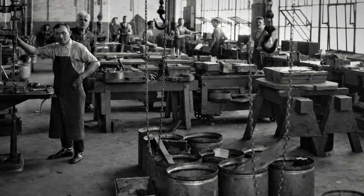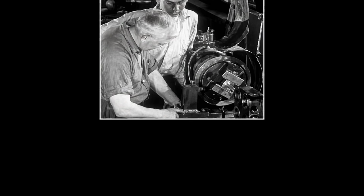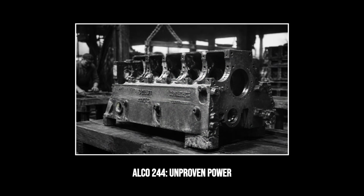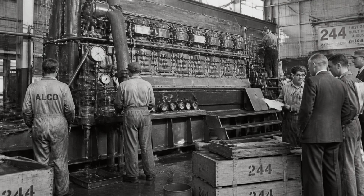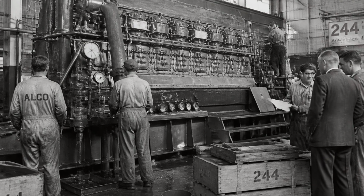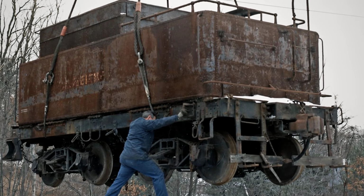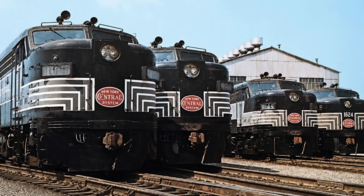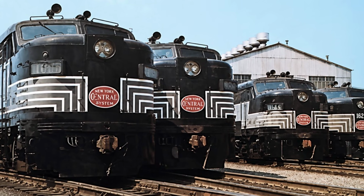The 244 development starts. Vaughan redesigns the block for mass production with new connecting rods, redesigned main bearings, and a block casting modified for volume manufacturing. In August 1945, the first 244 engines come off the test stand. The first 12-cylinder unit ships from Auburn to Schenectady on October 22nd. A second follows on November 13th.